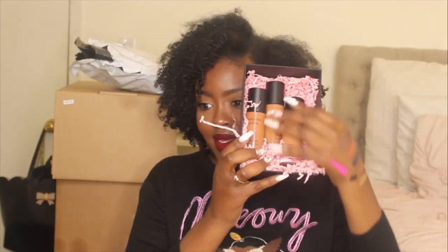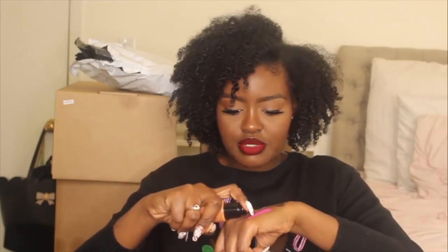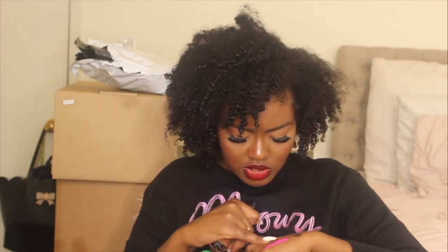And they sent me three foundations, and looking at it right now, I feel like this one might be the closest to my skin tone, but oh no, none of them are really my skin tone. I feel like this one is going to be the closest. I'll definitely try. Let's open that. This bottle looks so cute. It has a pump. Let's see. It looks like it's gonna be my skin tone. No. I wonder what kind of undertone it has.